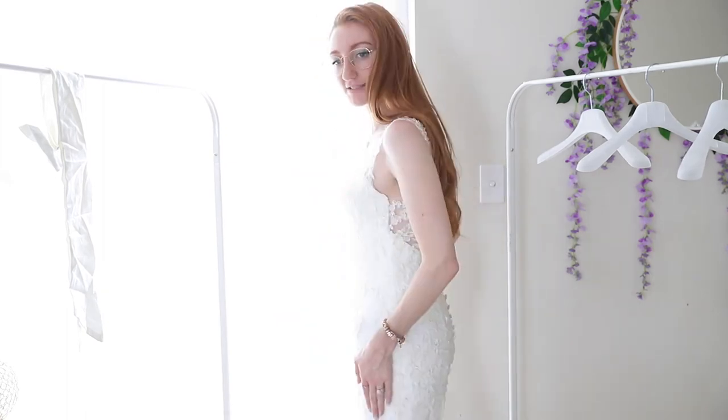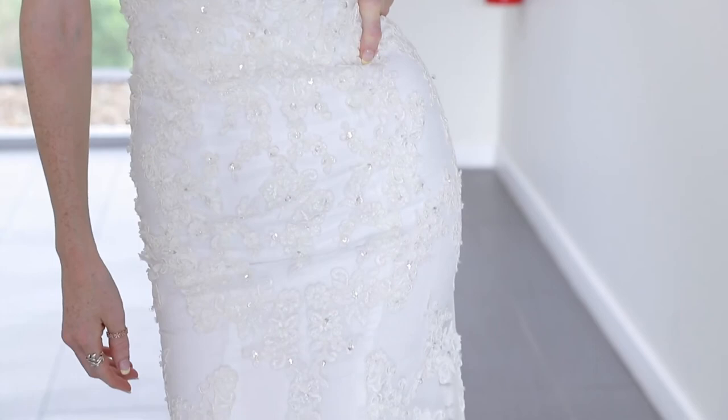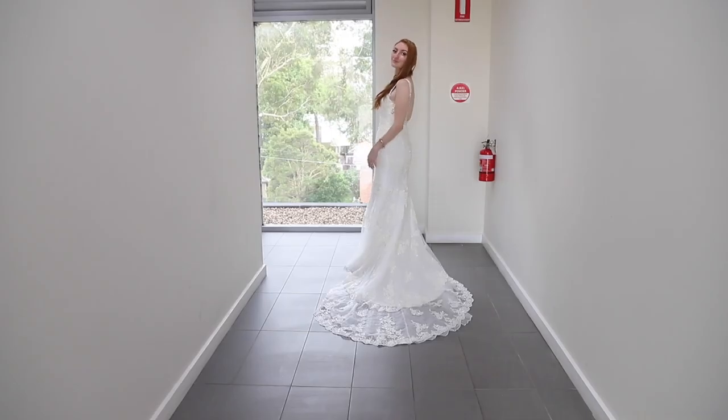It's just not me. I love when it cinches in at the waist and then it flares out. I hate form-fitted, where it hugs your hips and then from the side it hugs your tummy and then it's hugging your butt. I really, really don't like it. This one has an extreme open back. I don't mind the back.